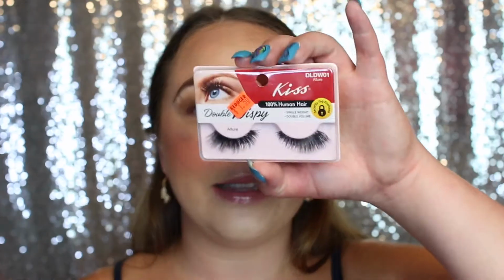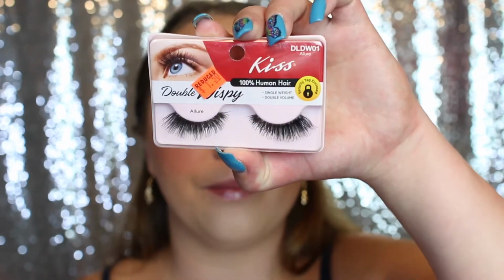I have to be very careful with Ioni because sometimes they really break me out and cause an allergic reaction. And today we're going to be having like our 4th of July party, so I really don't want that to be happening. Like with the Kiss lashes, you guys, they always work for me. Like they don't ever make my eyes break out or anything. So I might go in with these. So these are the Kiss Double Wispy Lashes in the shade Allure. So I'm going to go ahead and try these. They might be a little bit too natural, but I'm just going to go ahead and try them out. So yeah, I'm going to go ahead and do that and I'll be right back.